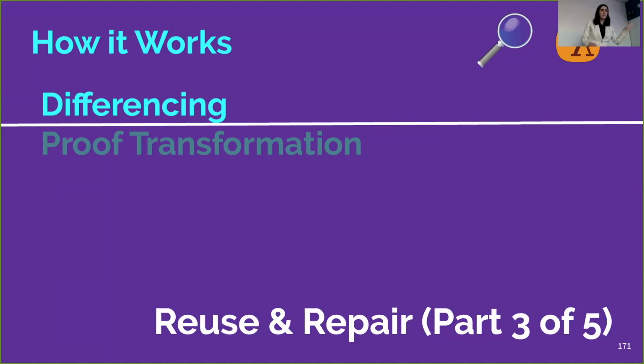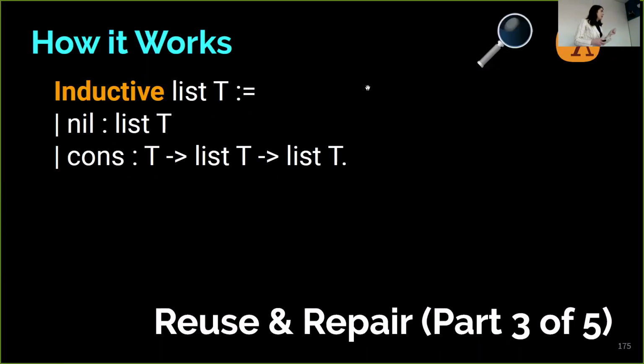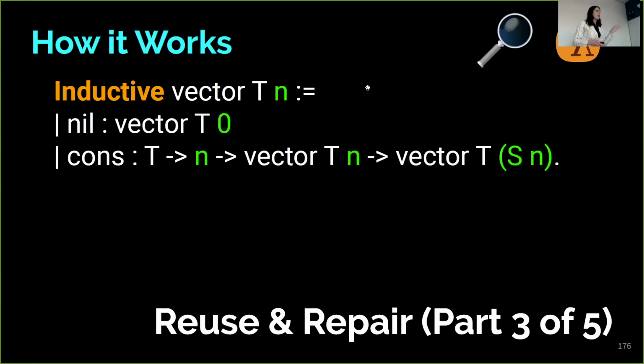So this differencing here, though, is not going to look at the change in your example patched proof. It's going to look just at the difference between these theorems or types. So it's going to look at the data type that you've changed. So it will just take in a list and a vector. And from looking at these, it's just a procedure that operates over the induction principles of both of these. It can discover the length function.